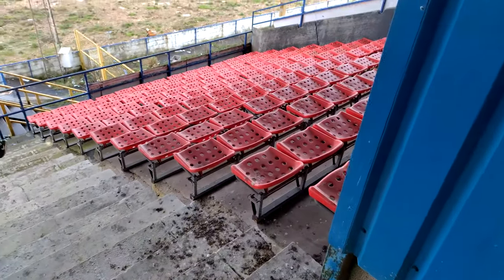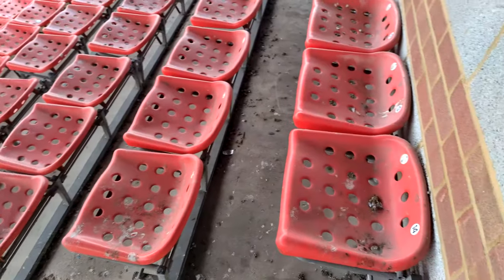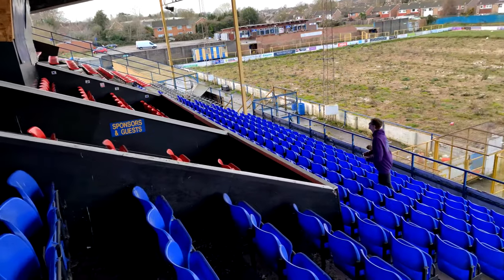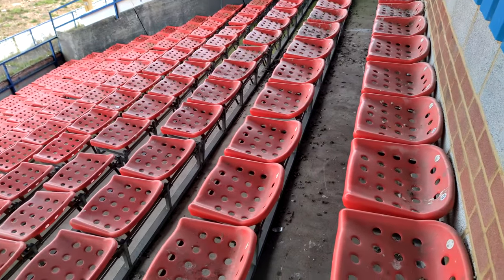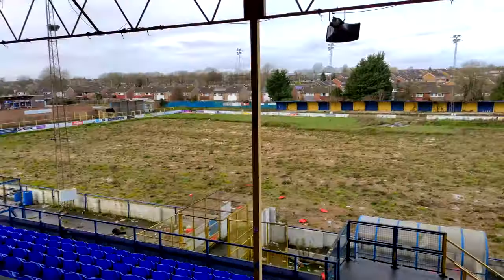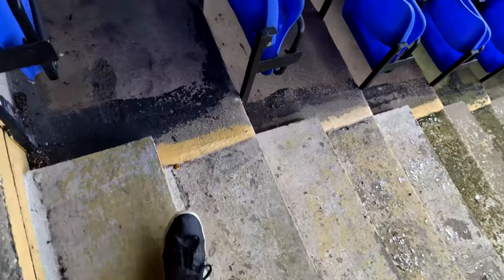Right, so we've got red seats over here with holes in them. It does make me laugh how you come to some of these stadiums and they're all different seats. You'd think they'd be the same style, maybe different colours. I know some stadiums have their flags or the team badges in the seats, but especially these older ones, there's really old, cheap looking seats, then newer ones, and then sometimes no seats. It's pot luck which ones you get, I guess.